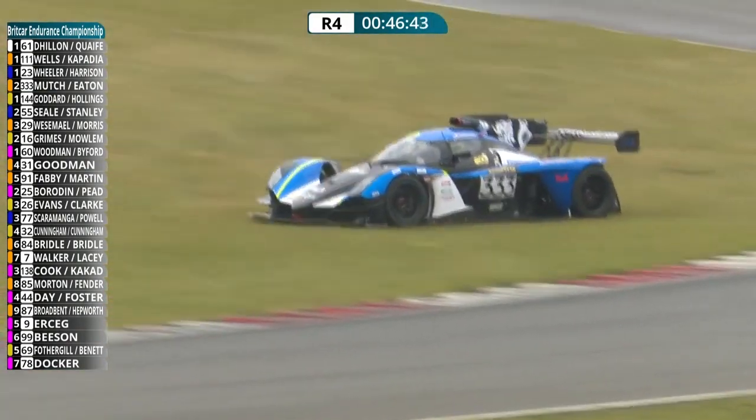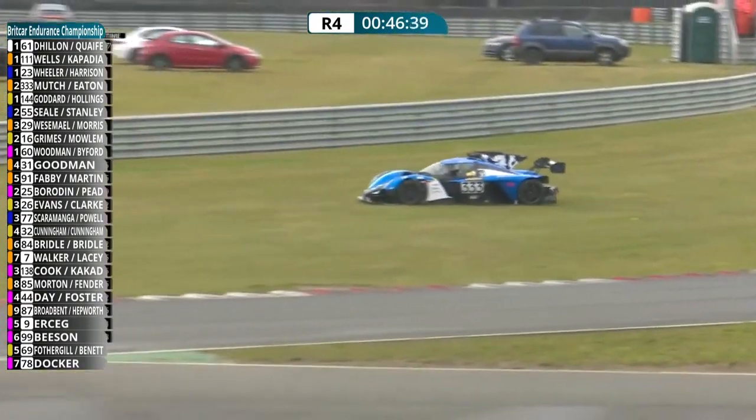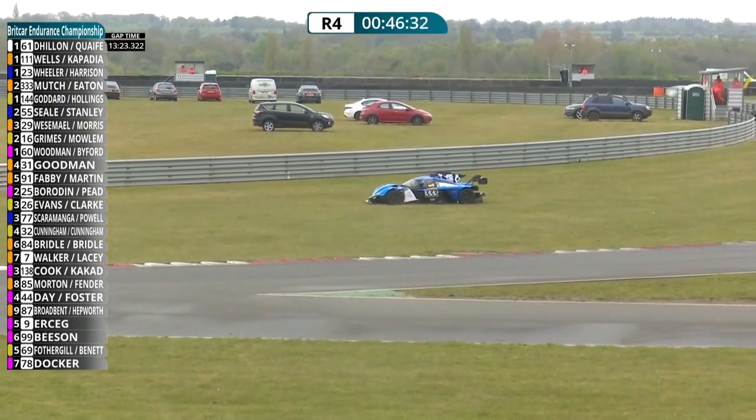And problems there for one of the Pragas. Oh, that's Abby Eaton in the 333. Now she was up to 4th, but problems for the 333, the Three Lions Praga. Looks like they're out of the race. The car shared with Gordy Much. That's a great shame.